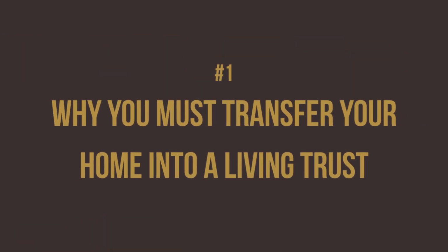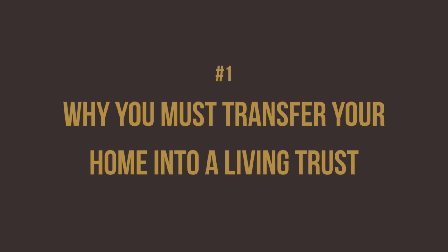So a couple things we're going to talk about today. Why and how you must transfer your home into the living trust. And for those of you who have a more elevated estate, it might be an LLC holding your home, right, for officer and director benefits into the trust. So we'll talk about that.